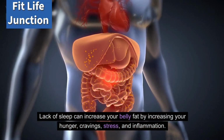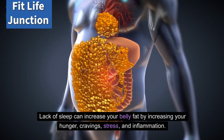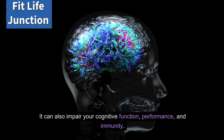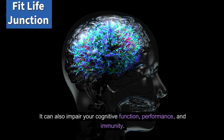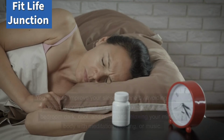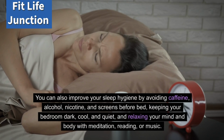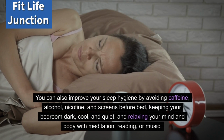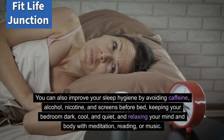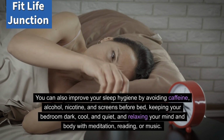Lack of sleep can increase your belly fat by increasing your hunger, cravings, stress, and inflammation. It can also impair your cognitive function, performance, and immunity. Aim to get at least 7 to 9 hours of quality sleep per night, and follow a regular sleep schedule. You can also improve your sleep hygiene by avoiding caffeine, alcohol, nicotine, and screens before bed, keeping your bedroom dark, cool, and quiet, and relaxing your mind and body with meditation, reading, or music.